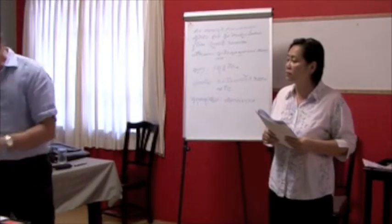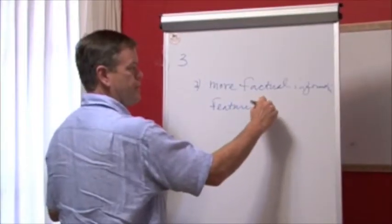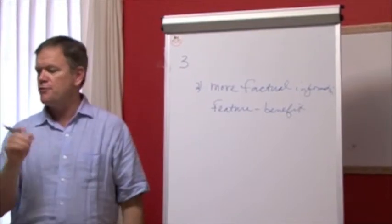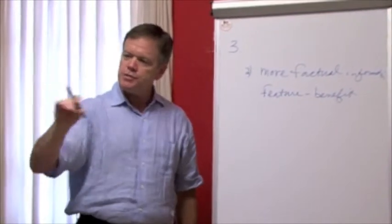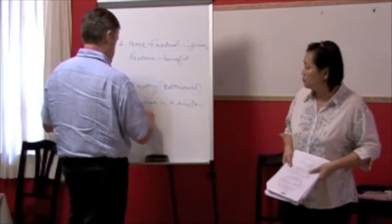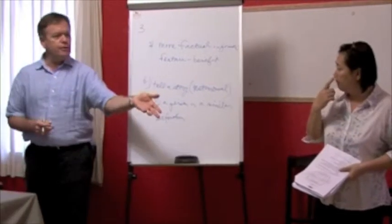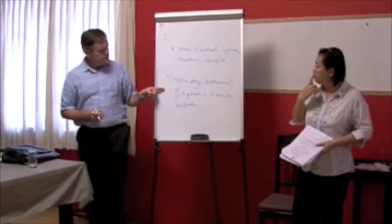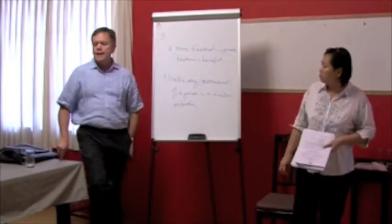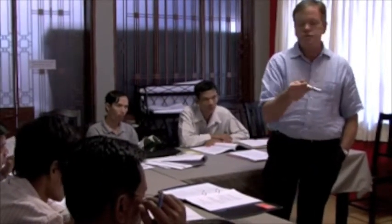Step 3 is to reveal new information. So a feature and a benefit that fits the question they have. A feature and a benefit that will help to answer the question he has. And then the second part is to tell a story or a testimonial, like we talked about earlier today, about a person where the situation is very similar to theirs. And then the fourth step is to request or to resubmit the question.